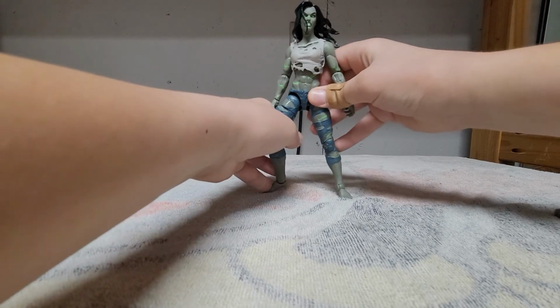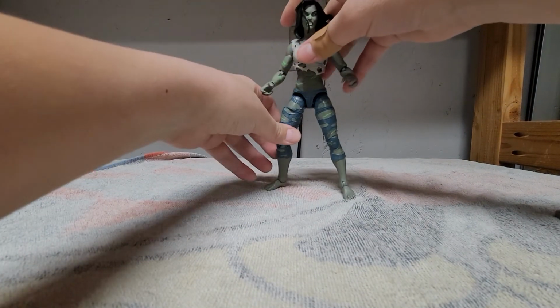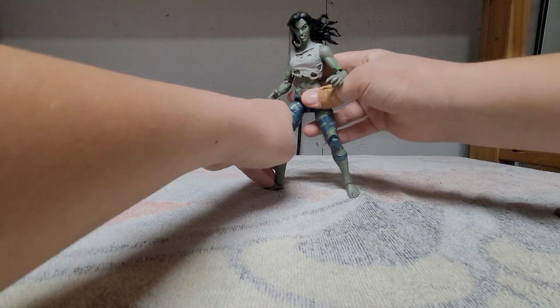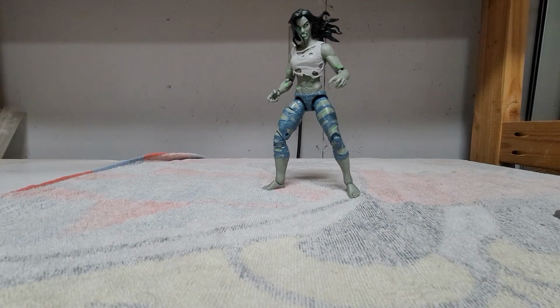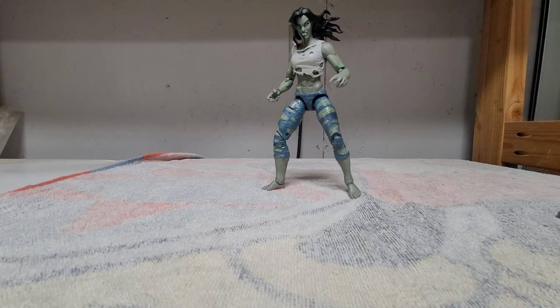See if I can stand her up. Some of you may be saying, why is she on the list? She came out in 2019. That's because she literally came out days before the new year, and that's when I picked her up personally. That's when I bought her. So she basically came out this year. They were planning to release her in 2020. They released her a week early, the same with Vulture.